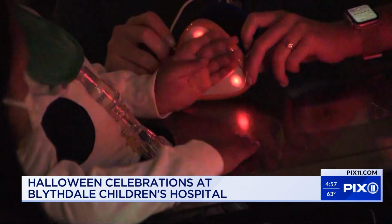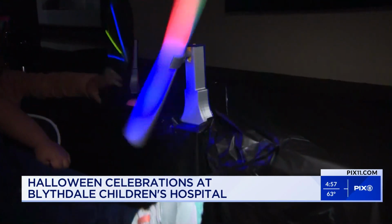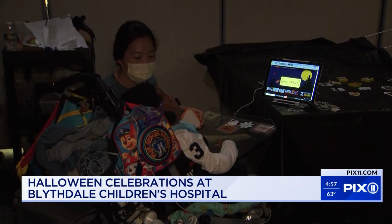Hospital staff say it's an activity that mixes function with fun to bring a little joy to kids' lives. What we're actually seeing is children that maybe don't smile as much have a smile on the whole time that they're here. They're pressing a button, they see what happens, they notice what's happened, and it's meaningful to them because everybody around them is doing the same thing.